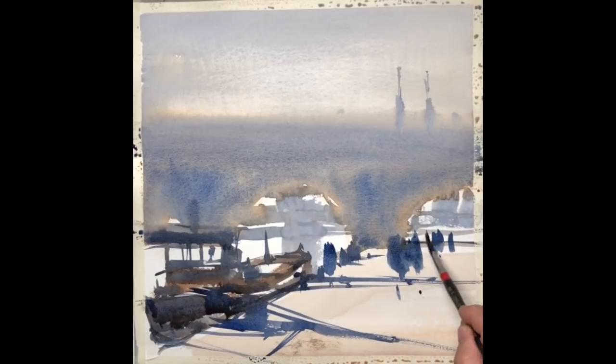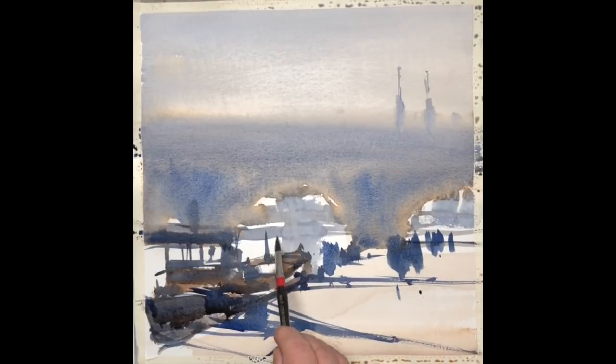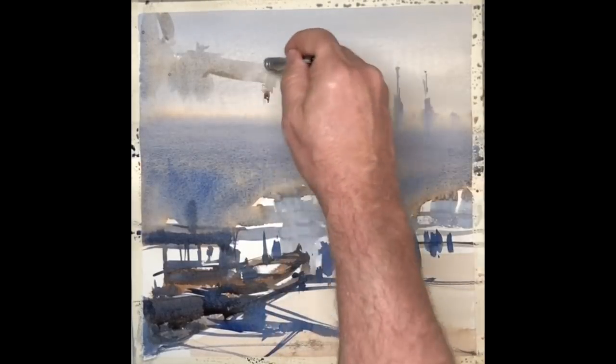And the more of this that you do, the more designing that you do, you'll find that you think of objects beyond what they are. That's not just a boat. These aren't just people, but these are a way of creating a variety in darks and connecting darks and giving your painting a sort of strength.